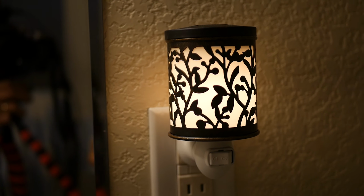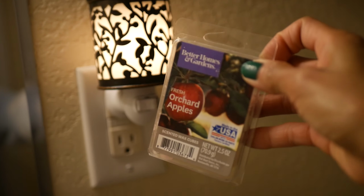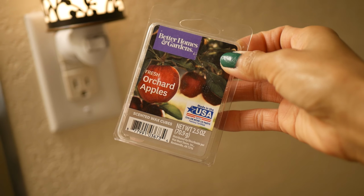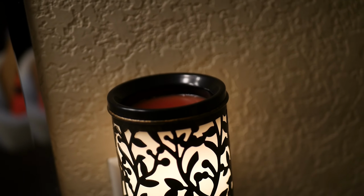This is the wax warmer. It is really cute, and I use these cube candles. I love this smell. It smells really good, fresh orchard apple. This is a super tiny wax warmer, and when you open it, this is what the candle looks like inside when it's already melting. It smells really good. Really nice, cute wax warmer for just downstairs.